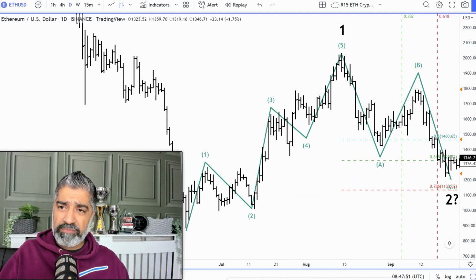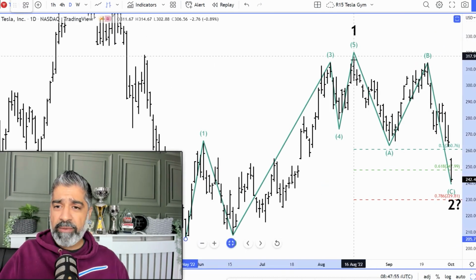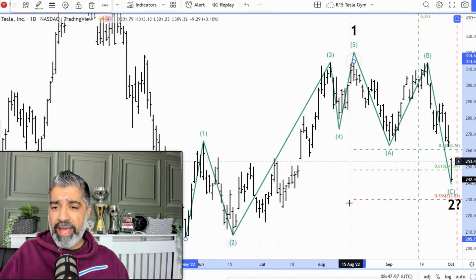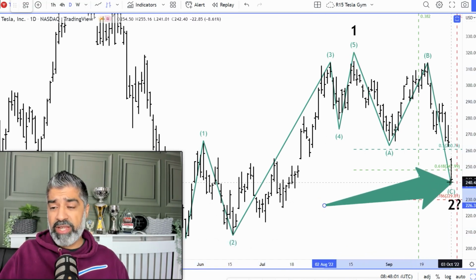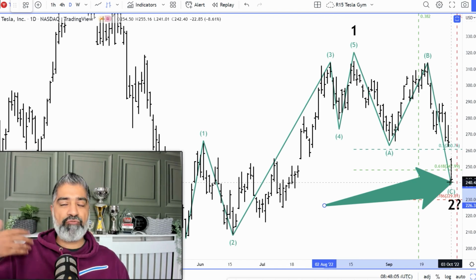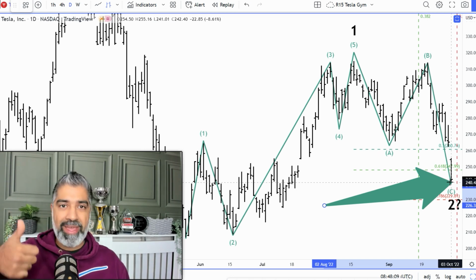With Tesla, just do the same thing. We're going to take the low to the high. And with Tesla, we are just before the extreme. There's a couple other parts of the formula that you want to apply, but now this gives us a really high probability end of an ABC correction with both Ethereum and Tesla.